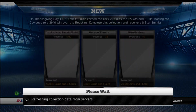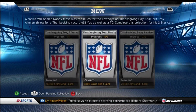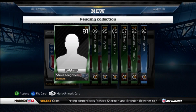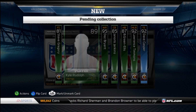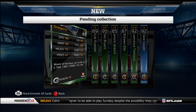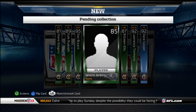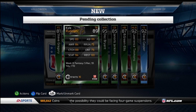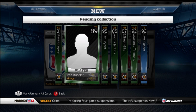So the fantasy cards were released, no collection as you can see, but they did release the Week 12 fantasy cards. These are the cards that will go in the regular collection, I believe. Steve Gregory, who had the 30-yard fumble return touchdown and the two forced fumbles. I don't know why the pictures aren't loading. But Kyle Rudolph, I don't know why they made him a fantasy card. That's not very good stats, but it's whatever.